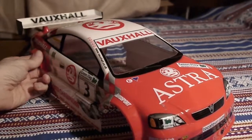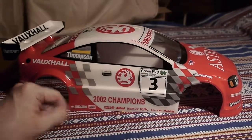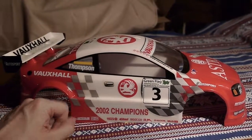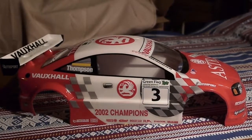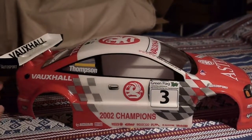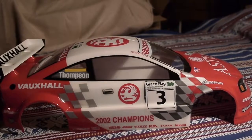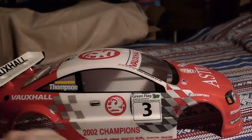With the stickers delivered, you can choose between Mr. Thompson, who won the 2002 edition, but also his French colleague, Yvan Muller, who won the 2003 edition. There are just differences. Here you have to put 2, and here you have to put Muller. Also I'll replace the 3 on the top with the 2. Anyway, if you want to build a 2003, you have some modifications to do in the stickers.